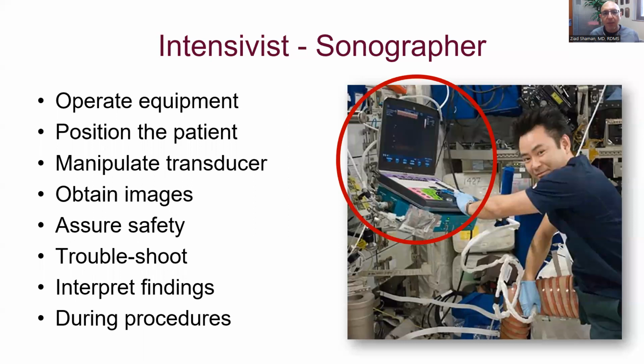Ultrasound machines are in a lot of places. They are even available on the International Space Station. Here you can see Akihiko Hoshide, an engineer from Japan, examining blood flow in his thigh during a zero-gravity experiment.